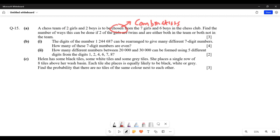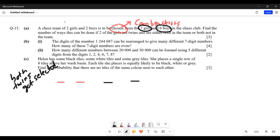Okay, so we have to select 2 girls and 2 boys in the team, and there are a total of 7 girls and 6 boys. Either you select both the twins in the team or you don't select both of them together in the team. So let's take the case where both twins get selected. So this spot will be taken by both the twins. One of the twins takes one spot, the other takes the other spot.